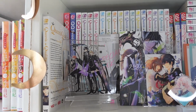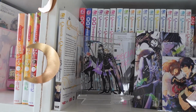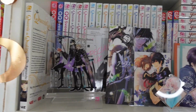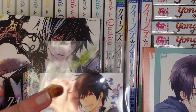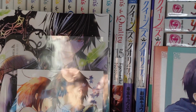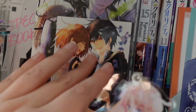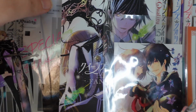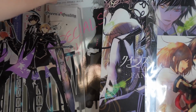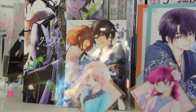And I have my Queen's Quality shrine. So I have 1 through 3 of QQ Sweeper, and then I'm caught up all the way with volume 16 in English. I have 3 volumes in Japanese. Which volumes do I have? I have 10, 11, and 12, I think. So they all came with different bonuses. One came with this Queen's Quality fan book here. Another one came with this crossover Dengeki Daisy book, and another one came with the drama CD.